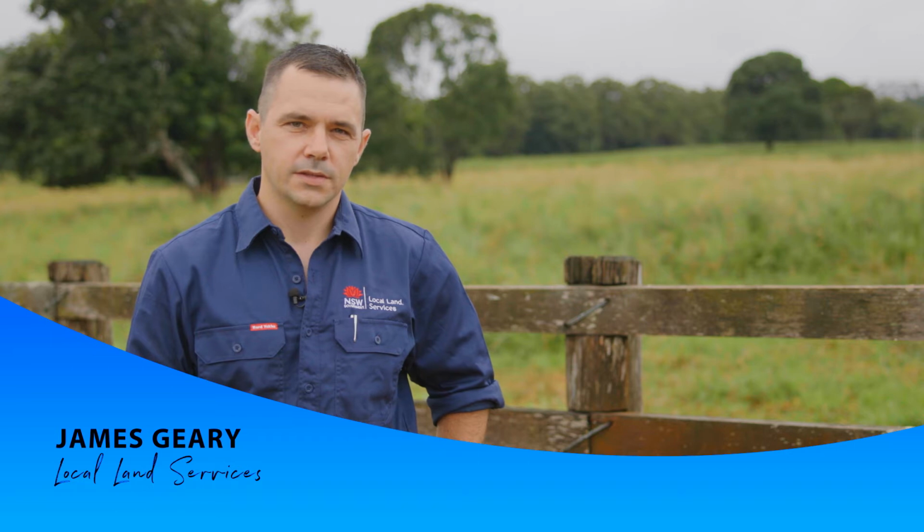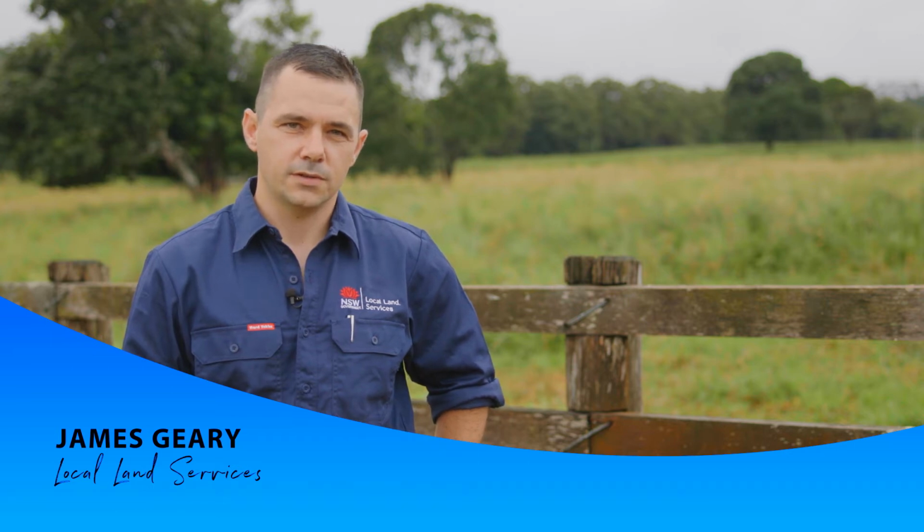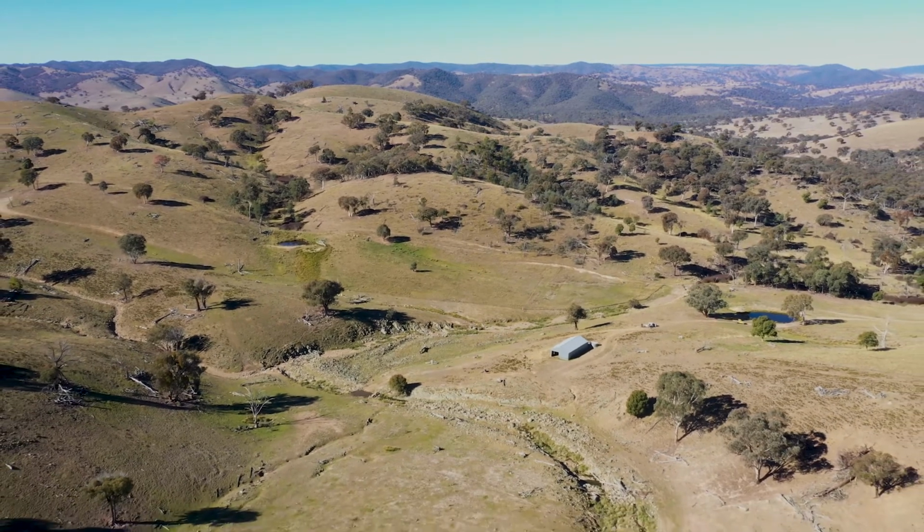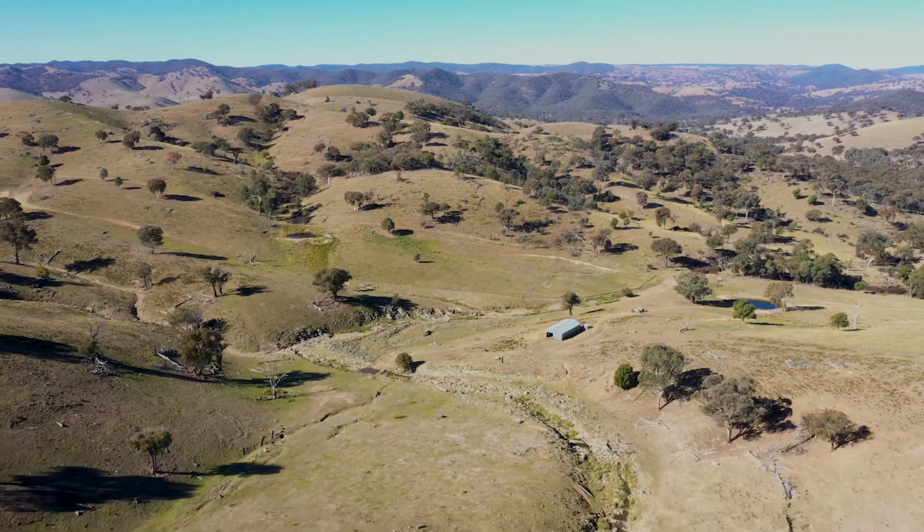I'm James Geary, agronomist for Local Land Services North Coast, and today I'm going to talk to you about annual ryegrass establishment. During the autumn and winter months, perennial pasture growth is normally slowed due to the colder conditions and shorter daylight hours. This means that there is a feed gap, and this is usually filled with hay or silage, but growing annual ryegrass is always going to be the cheaper option.